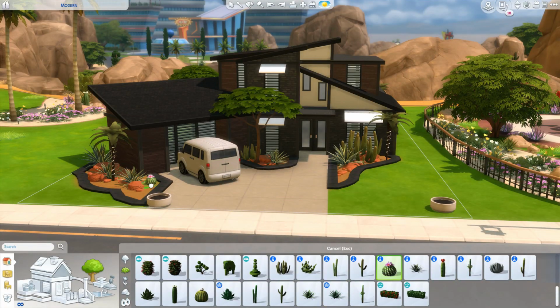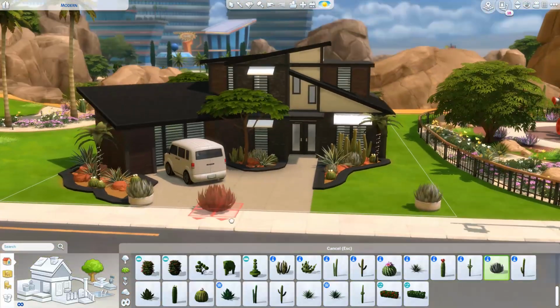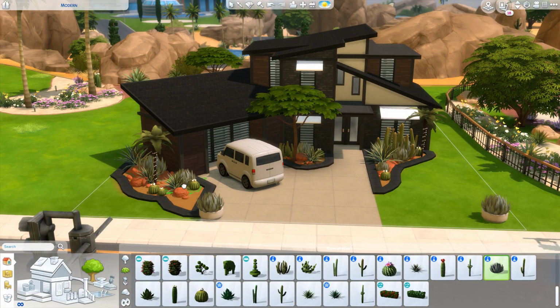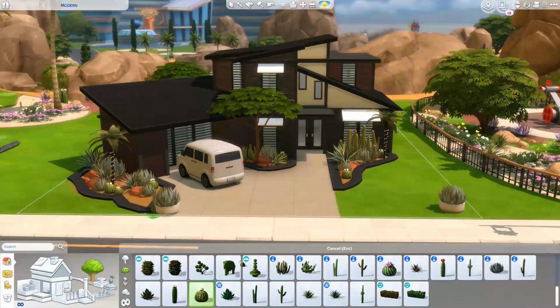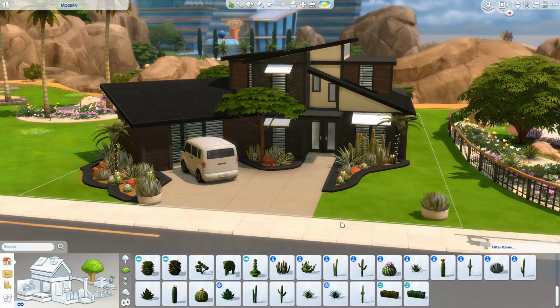I have spent a lot of time picking plants. I don't know you guys, but I did cut a lot of that out. But I do show you all of the landscaping, but all my indecisiveness is cut out. I swear, I'm like the most indecisive person I know. So yeah, I don't know.